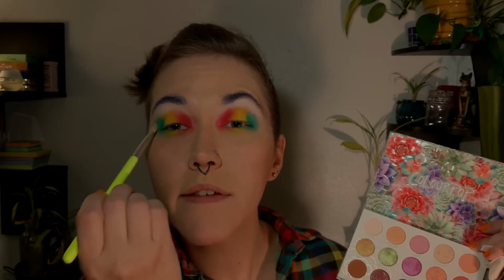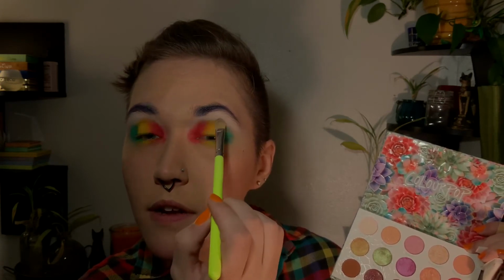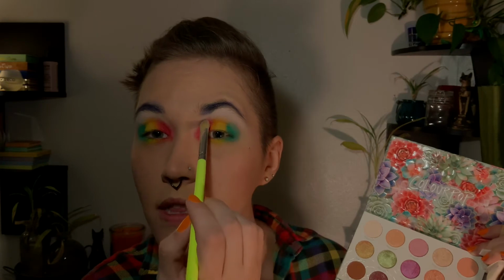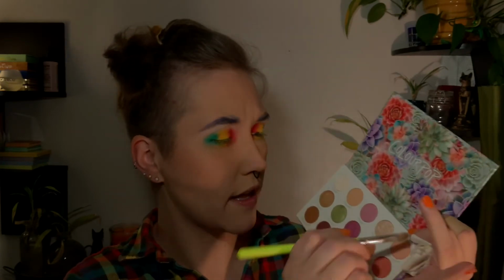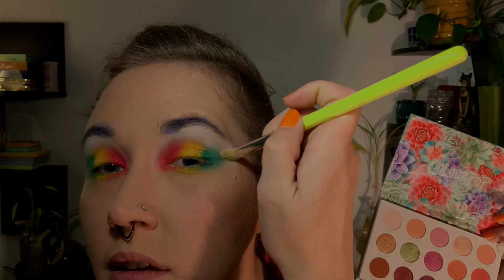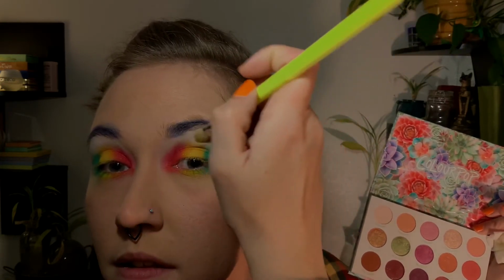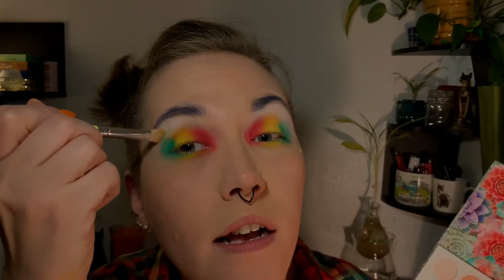Wow, this is really fun. This is different than what I would normally do. And I haven't done a look like this in a really long time, if ever. Oops, took a little too much of that off. Got my handy dandy paper towel here. So I've got to be really careful around the edges here. There we go. Should probably just lean closer and pay attention when I'm doing the delicate work.